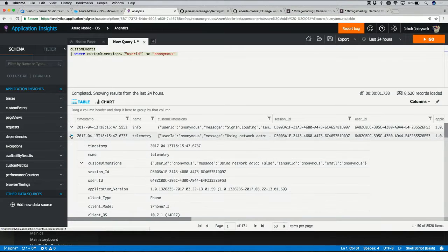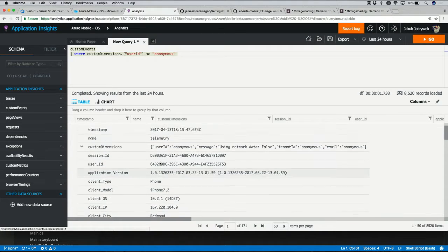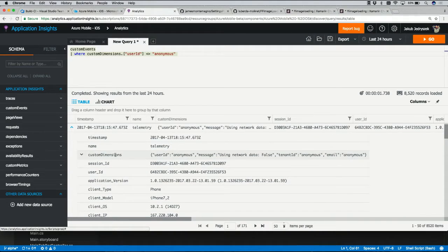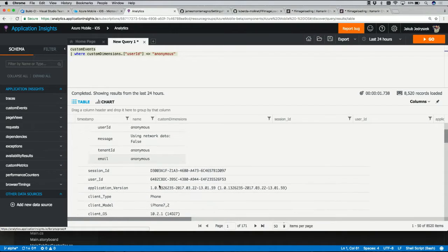And then you can, for example, dig in here. You can see here is an anonymous user, and there is this user session ID, application version, and so on. There is a custom dimension also, and you can see all of this. But this is not optimal.